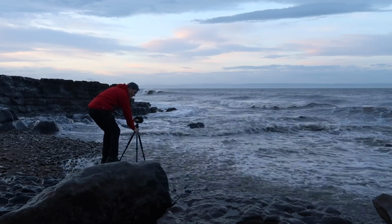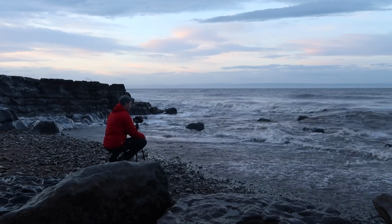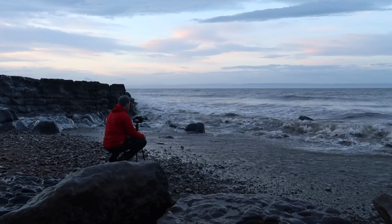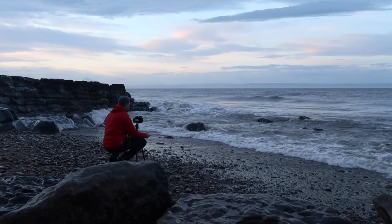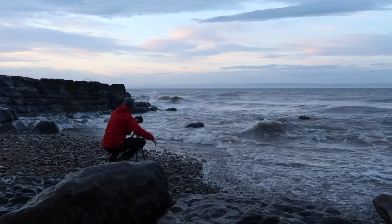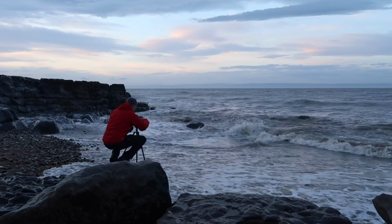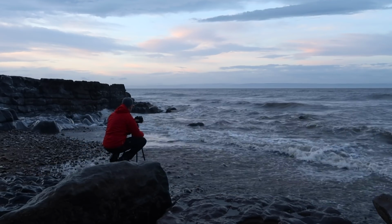Whoa, the tripod's moving obviously there when the waves are coming in. So be careful there. I'm firing off, I've got the trigger here, a couple of shots. Every time I get some energy in the water, I'm waiting for the shot that gets me that edge of water pointing round to them rocks. Oh, how's that? Yes, like that one.